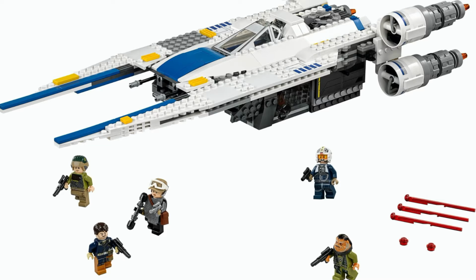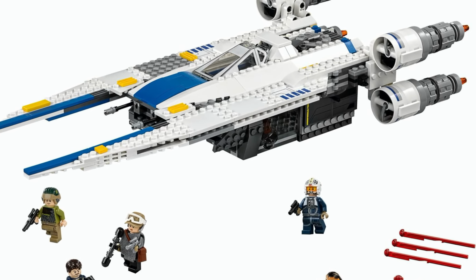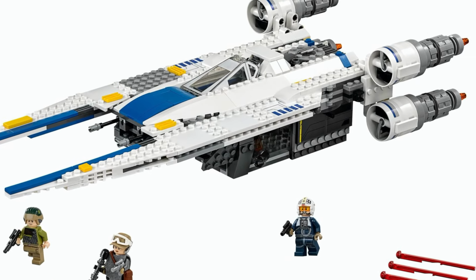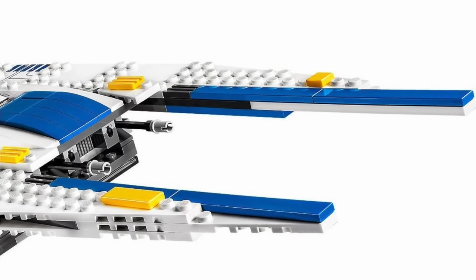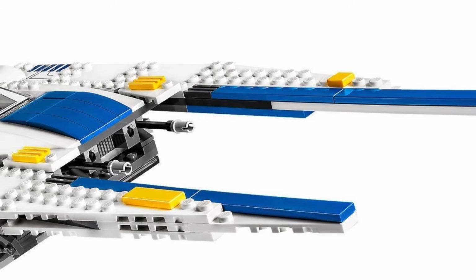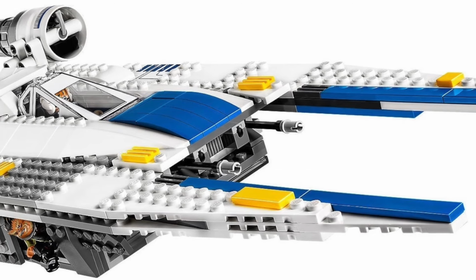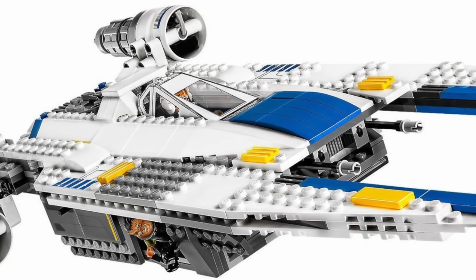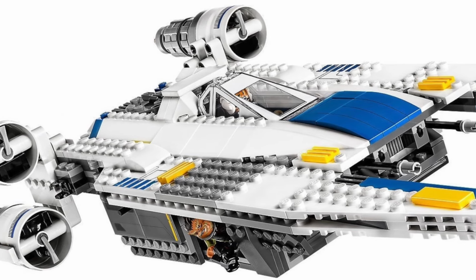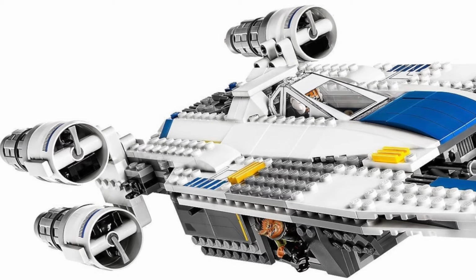Next up is the U-Wing from Star Wars Rogue One, and the U-Wing to me is also another underrated set that just doesn't get talked about a lot. This is a beautifully well put together set. You have a gunship like bottom side to the U-Wing where you can actually have troops be down there and be ready to attack, and then you also have a very beautifully built cockpit. The color scheming on this is excellent. You have spring-loaded shooters built in as well. The engines are beautiful. Like, the U-Wing is an underrated set, and I kind of wish I had more of them.